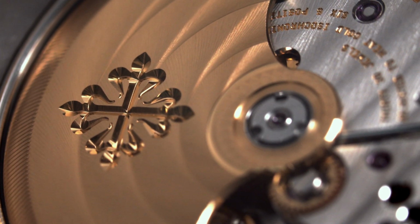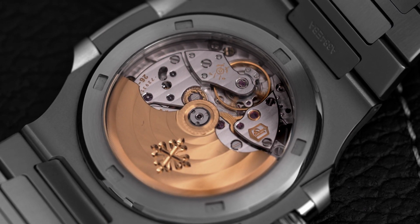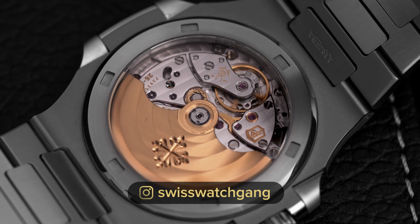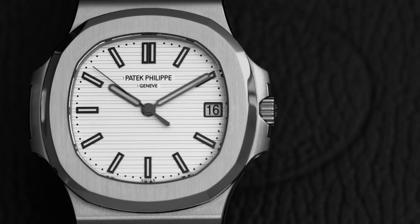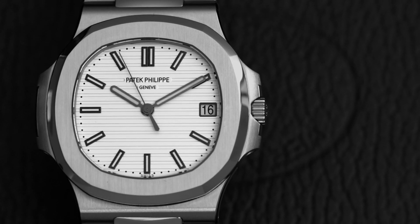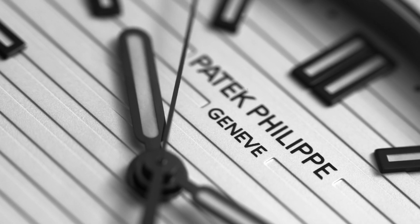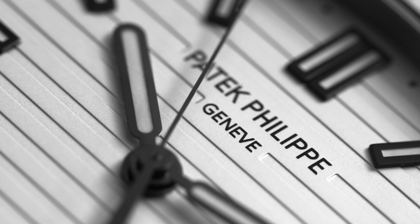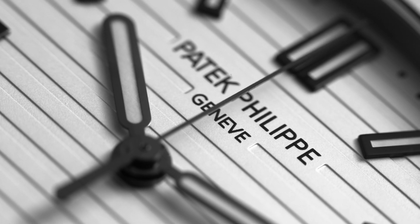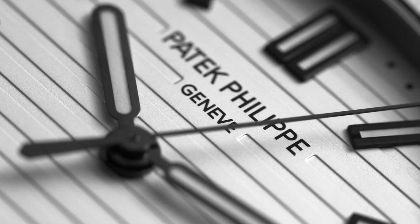So like I said before, the watch was introduced in 1976 as the reference 3700, a slightly different version. Here I have the version 5711/1A-011, which is basically just a description for the white dial. Most of you know this watch with the blue dial, blue and black, like a fumé. That was the icon. And the white dial, for me personally, I prefer it because it looks a bit more youthful.